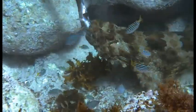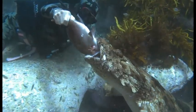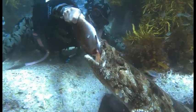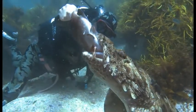To give you a good look at the size of these sharks, I will attempt to drag him upwards for the cameras. With rows of backward-facing teeth, he will easily win this dangerous tug-of-war.